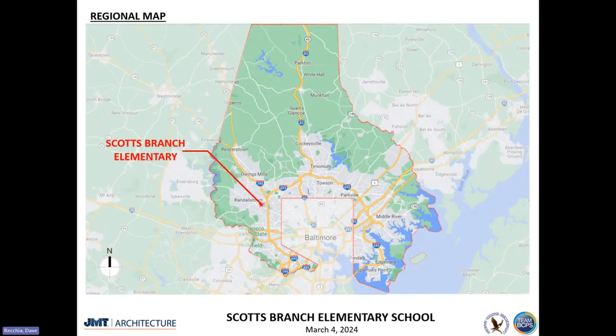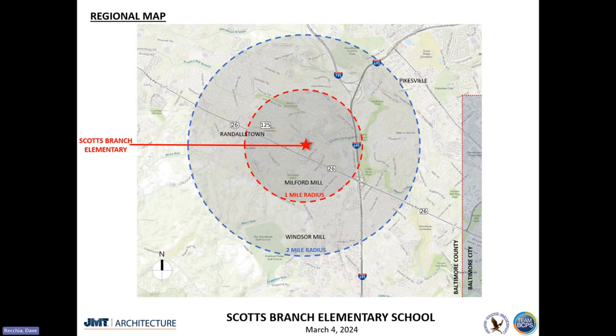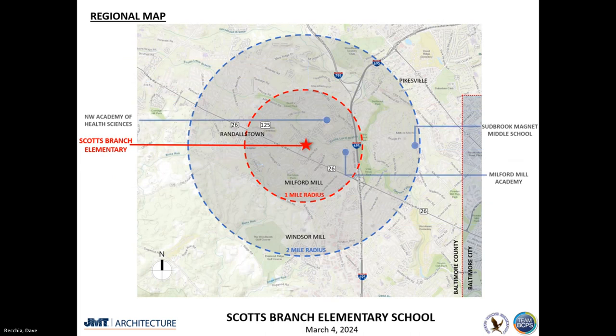The project is located on the west side of Baltimore County in the Randallstown area. When we look at the surrounding areas within a 1 mile and 2 mile radius, these are the primary schools that are in the direct vicinity of Scotts Branch Elementary School. And then these are the middle schools within that same boundary area.